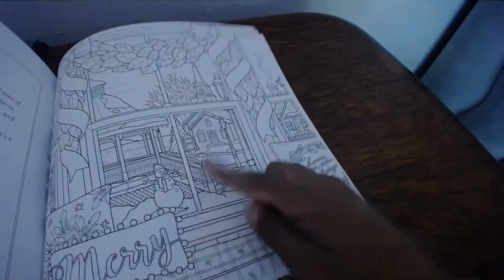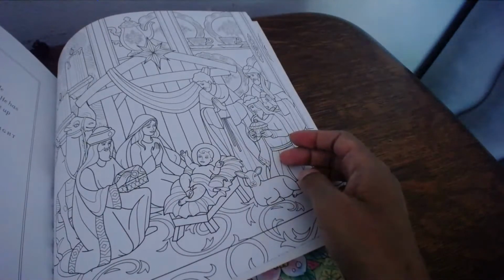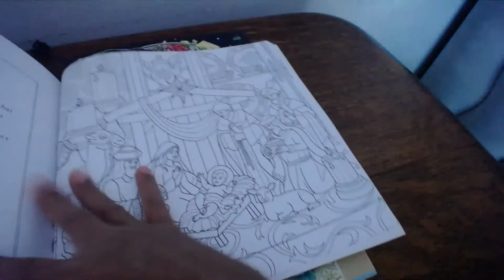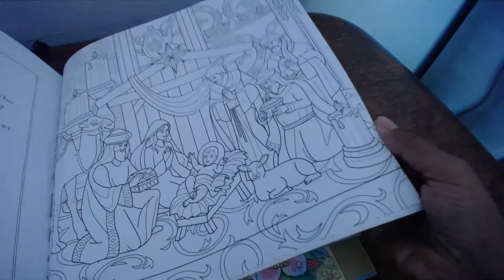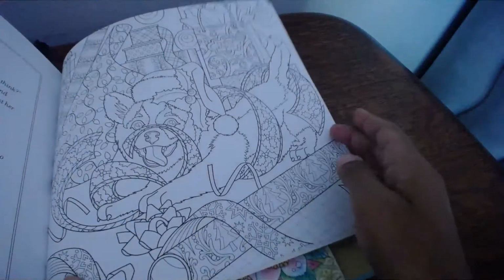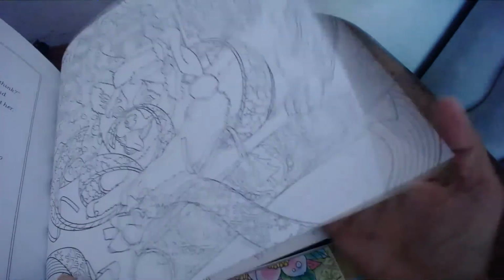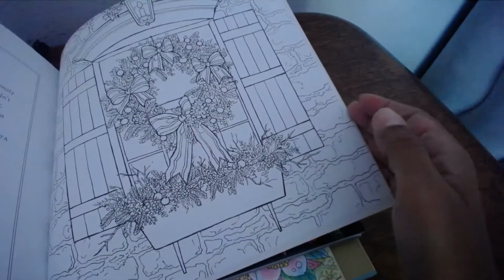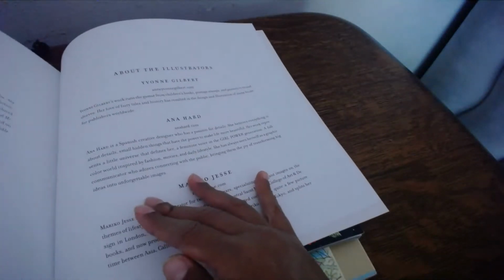Oh, that one's nice too, the Christmas window. Oh, that's nice. Santa, the children visiting Santa in the mall. Another religious one, which I really like. This one, the Three Wise Men over baby Jesus. I think that's the dog enjoying Christmas too. Oh, Christmas right on the window. And I think that's it.